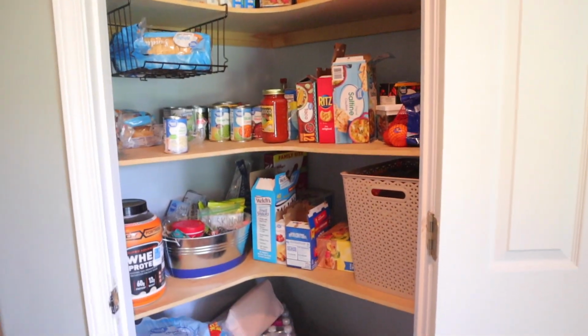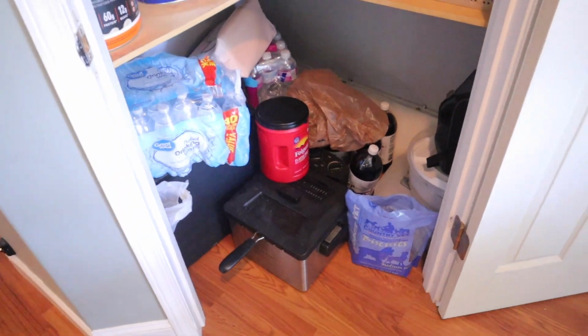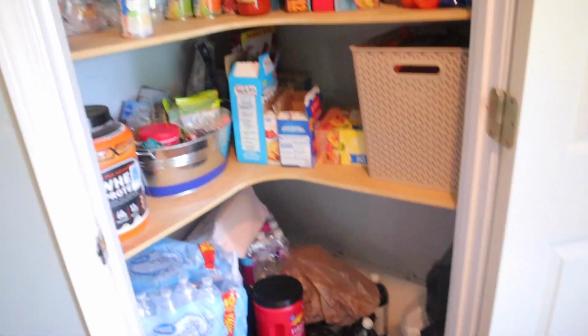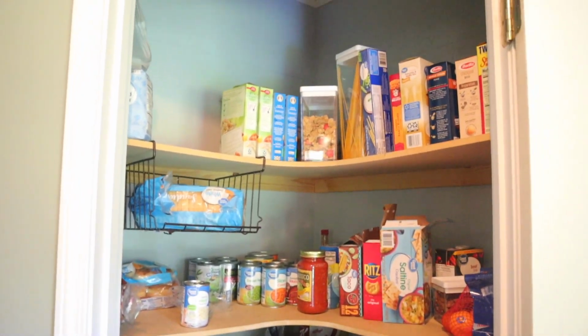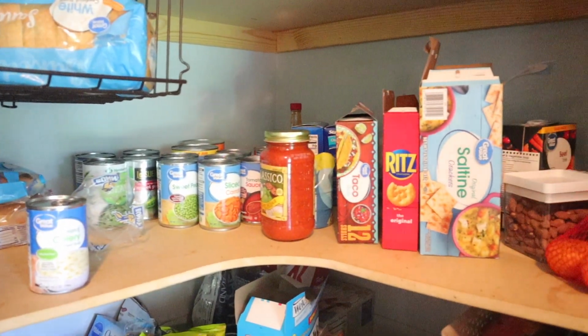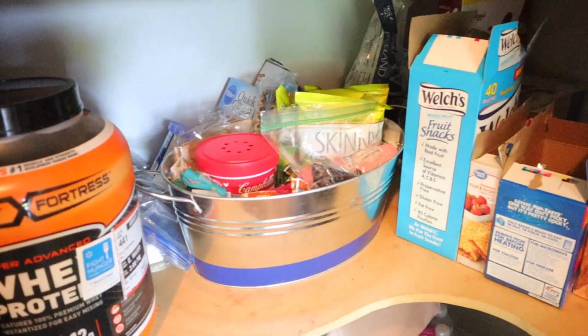The floor is kind of our catch-all space for when we can't find room on the shelves, so it's pretty much always messy. I would love to get this pantry organized and create a system that is going to be a lot more functional and just work better for our family.